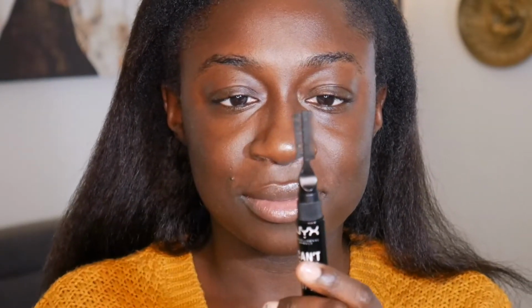So, oh, hold up. How did I fix that? Okay, see, it is actually broken. Okay, good, glad I got this on video. So I broke the top part. What I've been doing recently is using a spoolie that is attached to one of these brushes right here. So I'm going to be using this.